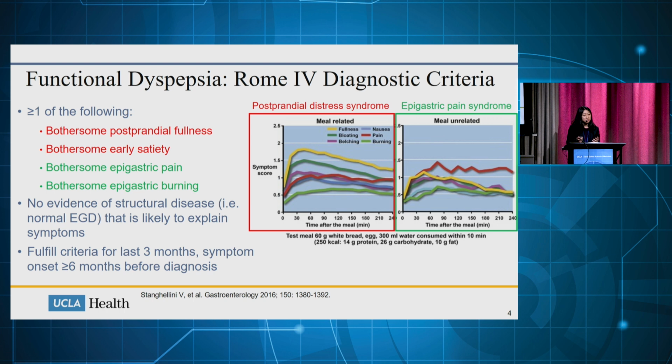So because of this, we now classify functional dyspepsia as having two subtypes. There's the postprandial distress syndrome subtype, which is characterized more by the bothersome postprandial fullness and early satiety, and the epigastric pain syndrome subtype that's characterized more by the epigastric pain and burning.